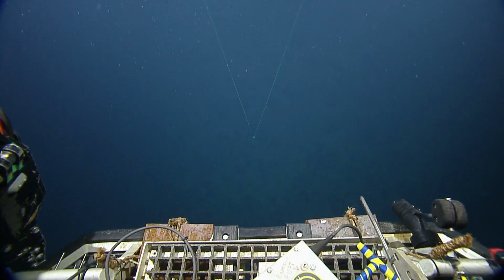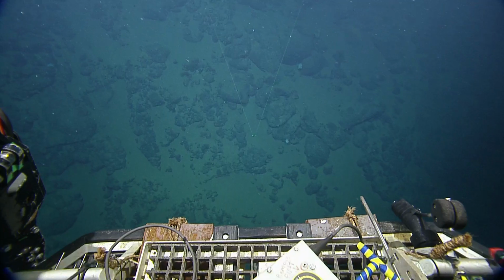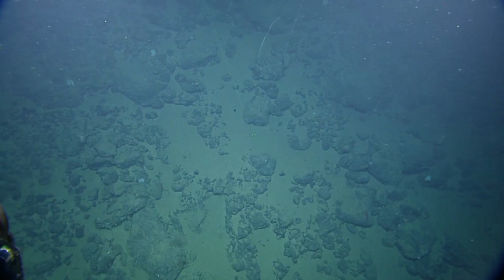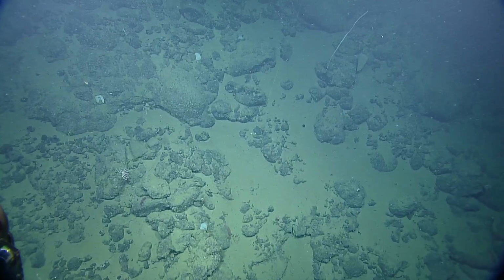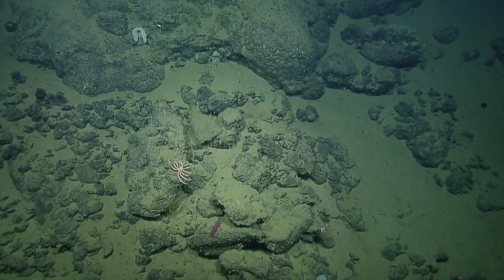All right, we have bottom, and we almost have Herc in view. There we are. That is a slope. Nice mix of some bedrock, some boulders, and sediments on top. Okay, look at this. I see a long coral. We're pretty much there. Definitely slopey. That is a slope.